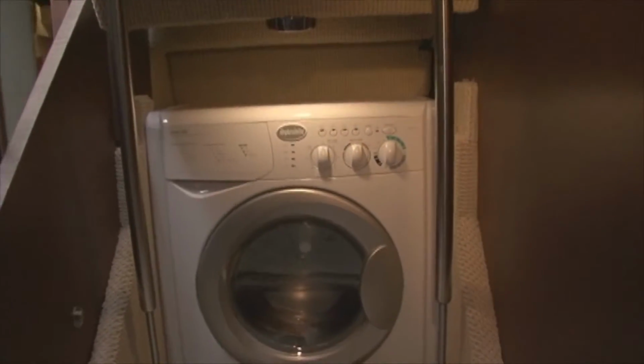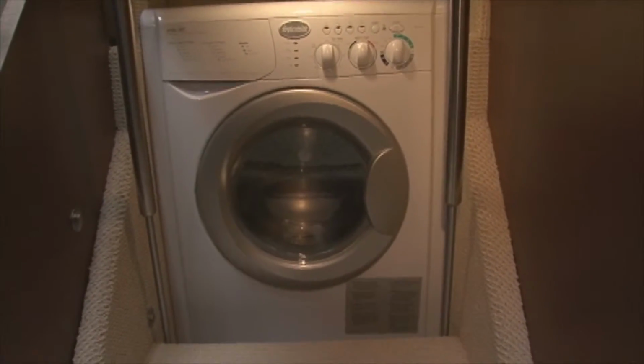That's a 2-in-1 unit that's built over in Europe. They work great. Awesome. I'll go out here and check out the deck.